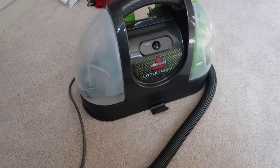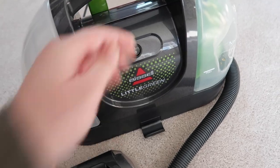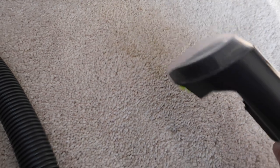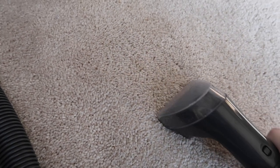Next up is our little green carpet cleaner. This thing is like a magic eraser for spots on your carpet. I don't know what magic it is. I don't know if it's in the cleaning solution. I don't know if it's in the suction of the cleaner. I don't know if it's some combination of both, but I cannot get enough of it. I want to use this on everything. I love this carpet cleaner.